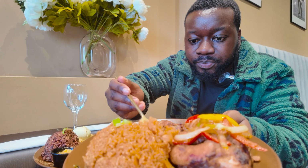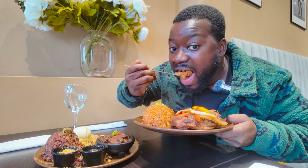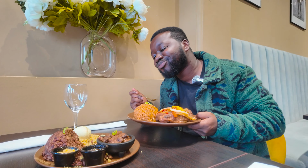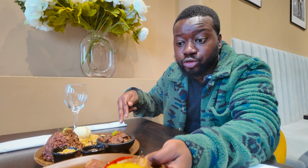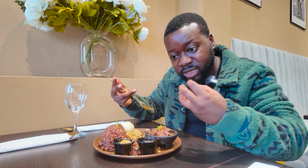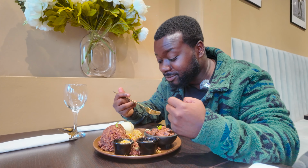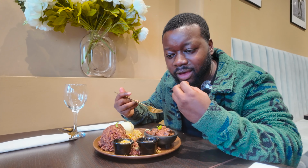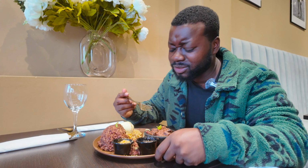This is basically the best jollof in Africa. Ghanaians, we make the best jollof in Africa. Jollof is basically rice cooked in stew. The reason it's orange is that the rice takes the color from the tomato stew. It turns it orange and it's sweet. The stew gives it that rich, sweet, tangy flavor. It is delightful.